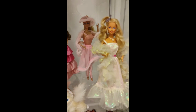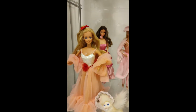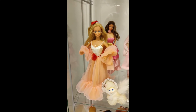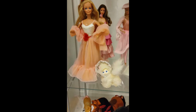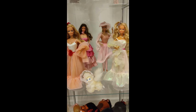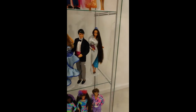So here we have Crystal Barbie, Pink and Pretty Barbie, the Sweet Roses PJ, and the beautiful and one and only Peaches and Cream. Here we as well have a little kitty Mattel cat that I love, and I just thought that she looks so sweet with them.